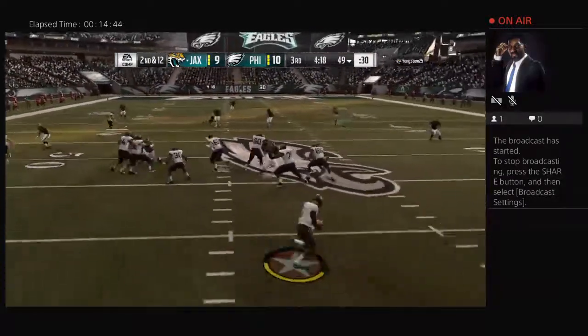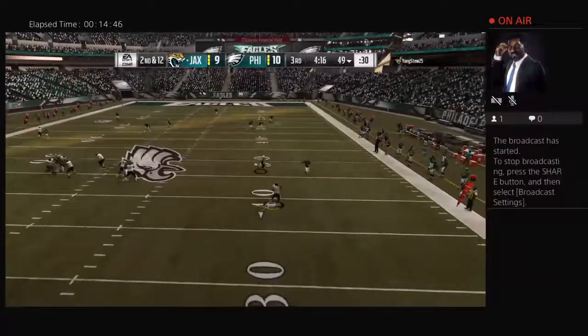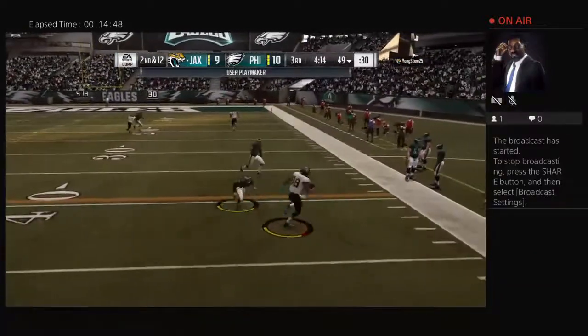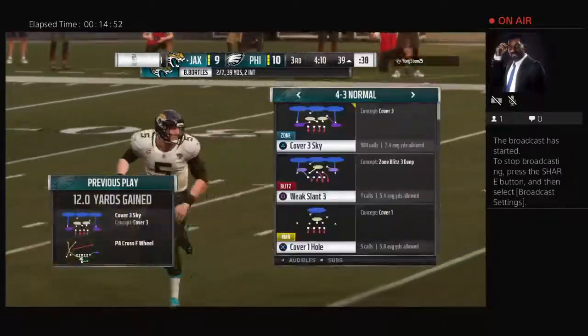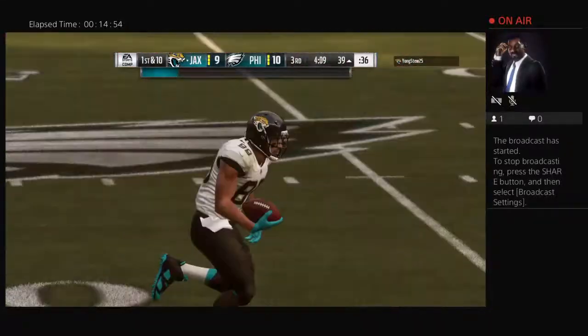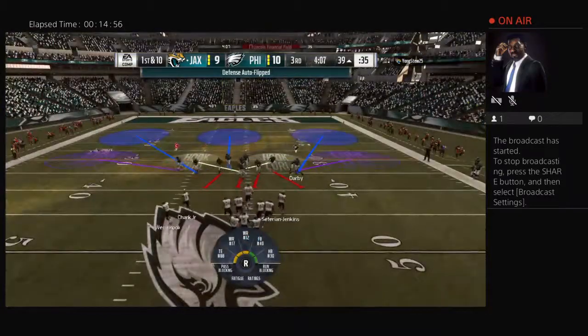On 2nd down, here's Bortles. Sliding out of the pocket. Caught, Safarian Jenkins, right side. And he's brought down. Bortles to the former Jet, Safarian Jenkins for the Jags' first down.